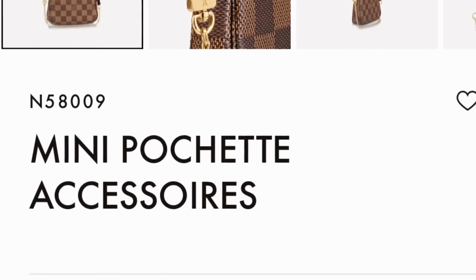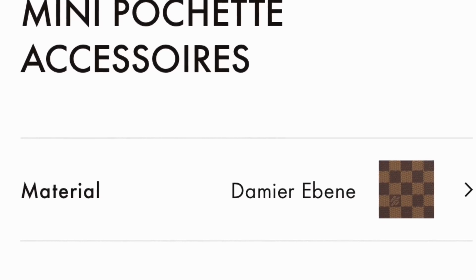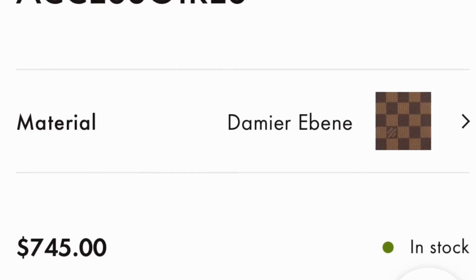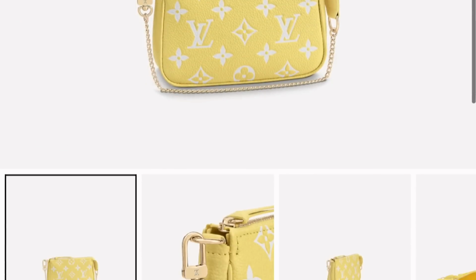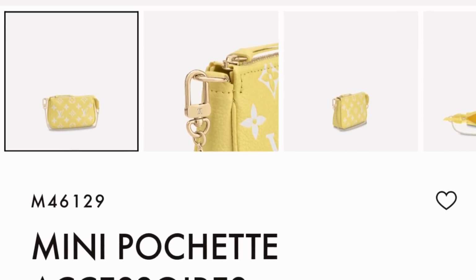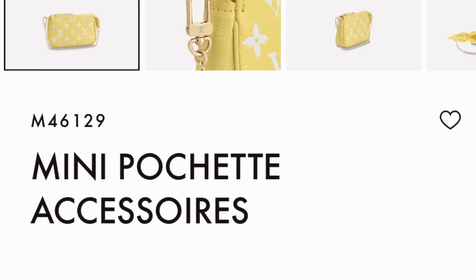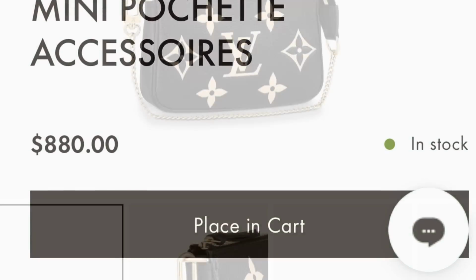Then we see the mini pochette. This is the same one that I have in the Damier Ebene. I couldn't believe my eyes. It's available. Now it's $745. Let's keep that in mind. Then this one, which is newer, it's a cute lemon color in the leather version. And this was really popular, got a lot of hype when it first released. $880 in stock now. It was out of stock before.